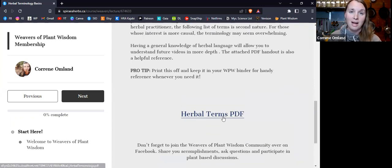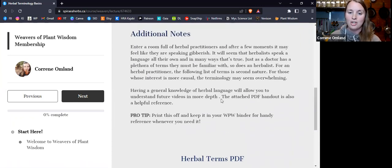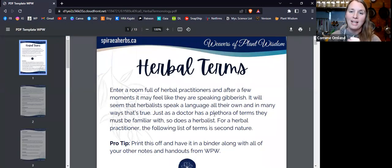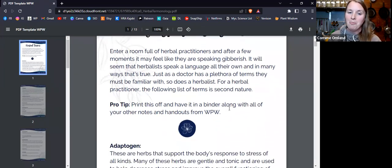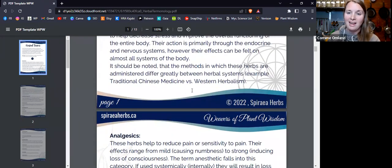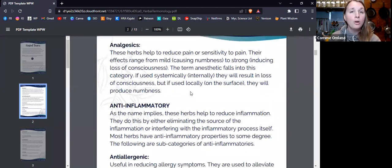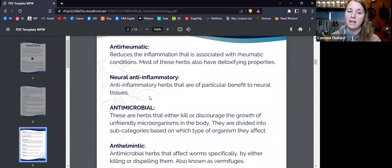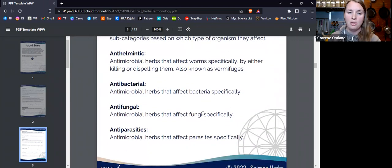So most of my classes, in addition to the additional notes, you're going to get PDFs, which are, if I may be so humble, really great looking. And what's neat about Weavers is that you are building your own herbal medicinal binder as you go along, because every single lesson has a really professional looking handout that you're able to print out or save if you want to save the paper. So of course, this particular one is all the different terminology that you may go through.